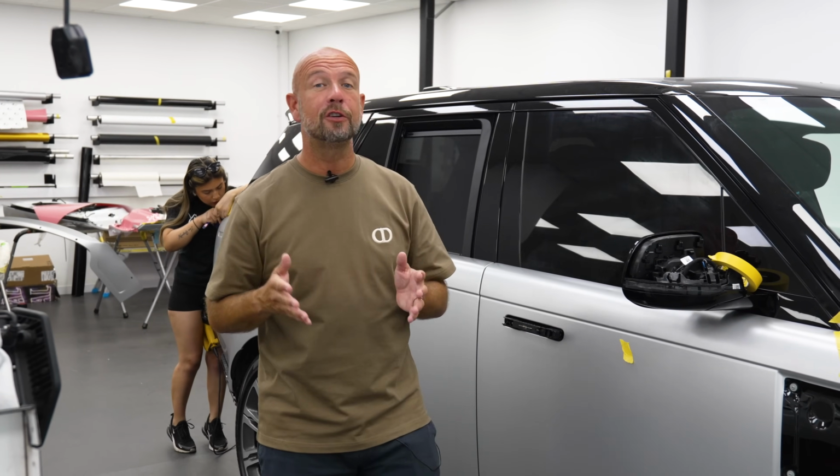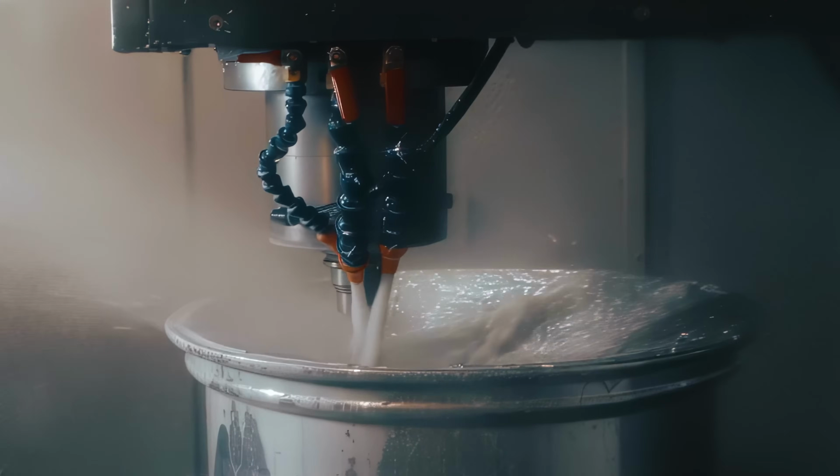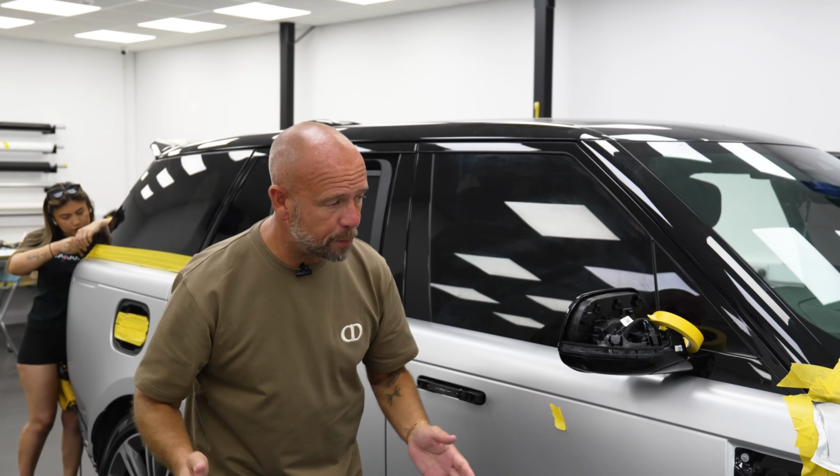Slightly different wheels. Vossen are cutting us a new set of UV8s, flat faced, some engraving around the outside to give you sort of like a homage to the 2 brands. It's gonna look super cool.